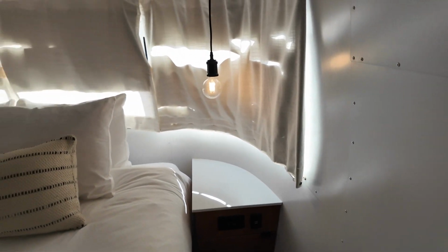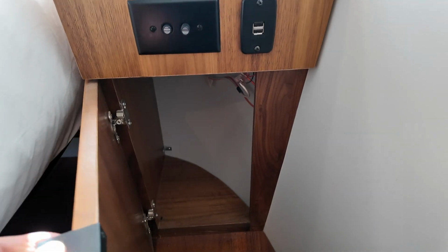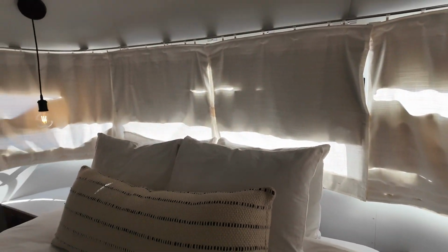So there's lights on both sides of the bed and some USB plugs and additional storage. And these are just controls for the lights, so you can turn them on and off. There's curtains here also. If you want to open that up, it's really bright and hot outside, so it's closed right now.